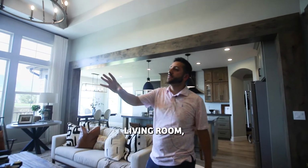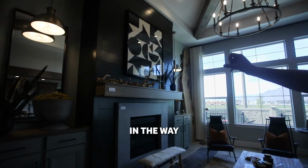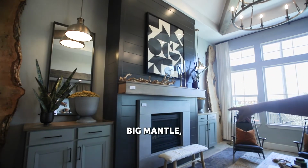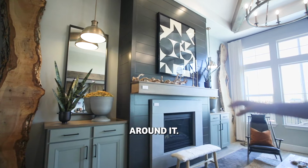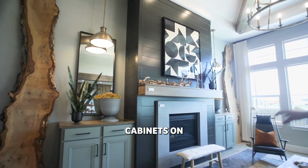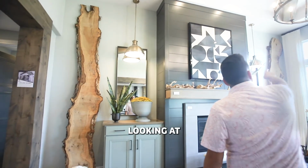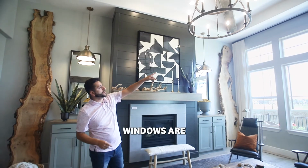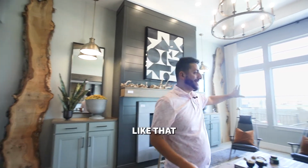As you look throughout this living room, the fireplace that you have set up here is an upgrade. And the way they did it, with the shiplap, with that big mantle, with the stone around it, these extra cabinets on the sides, those are all upgrades as well. When you're looking at these windows, the top windows are upgrades as well. The bottom ones are usually standard.